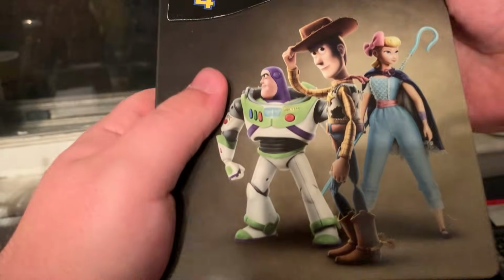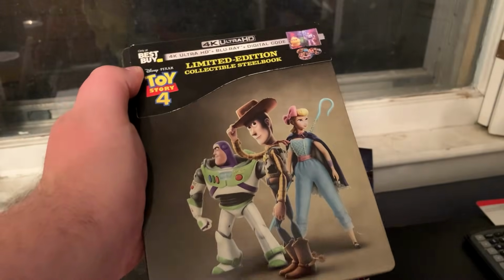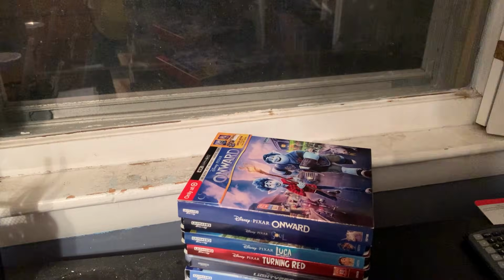But yeah, I really enjoyed Toy Story 4. I can understand why so many people weren't crazy about this movie, because like I said, so many people thought Toy Story 3 would have been the perfect finale to the series, but you know what? I still really liked it.